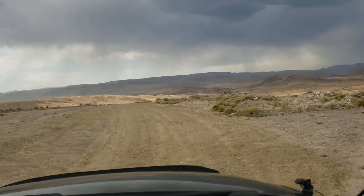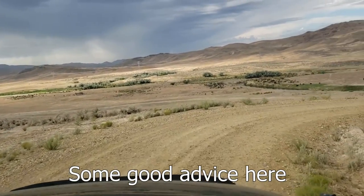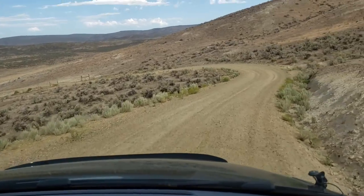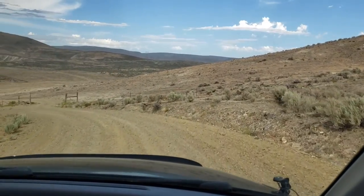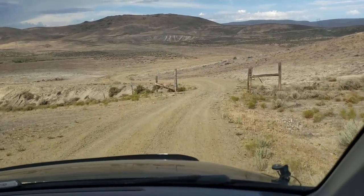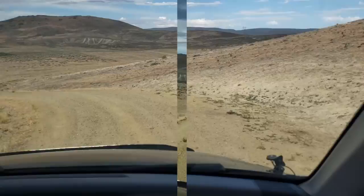We want nodules. Yeah, but you gotta watch out because this gravel was a little bit slick. We don't want to slide off that grid. It's kind of like driving on ice at times. It's almost like you hydroplane when you go fast. Let's not slide off the grid today. Probably wouldn't be good for your car either. Okay, through the little fence post right here, and that thing's left up yet.